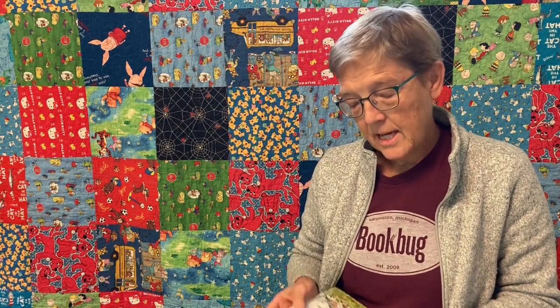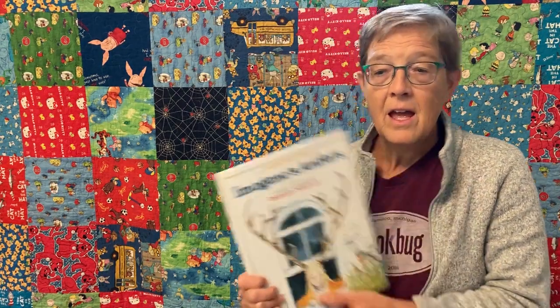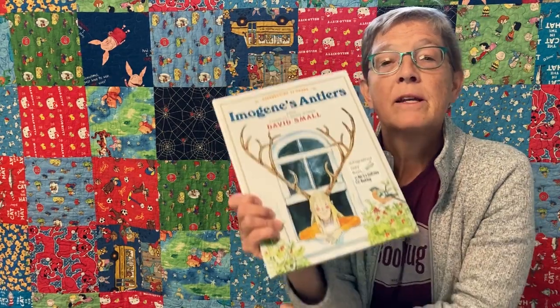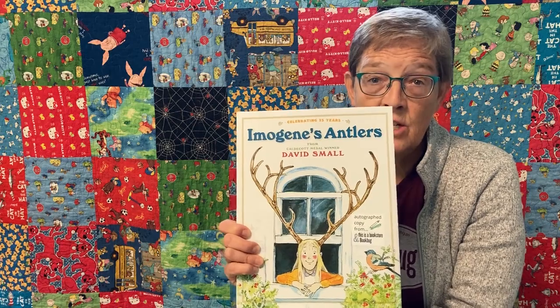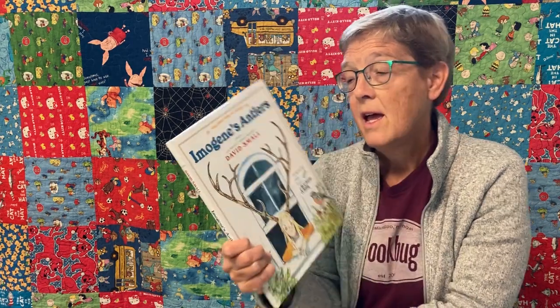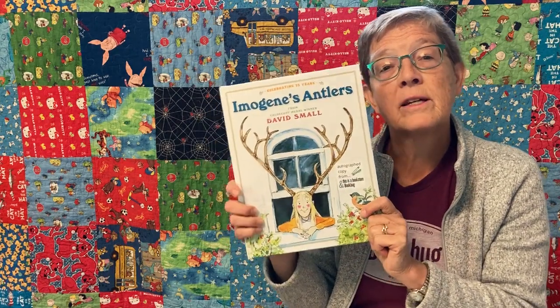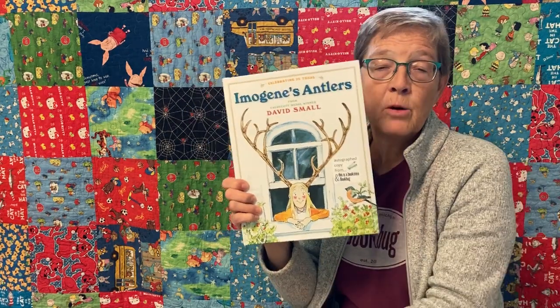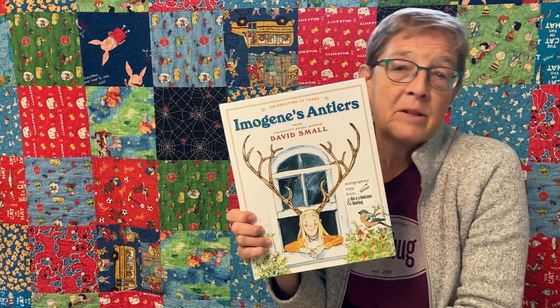Okay, the next books we're going to read are by David Small, and this book, Imogene's Antlers, has been around for 35 years. When my kids were little, they liked this book, right? And the publishers have reprinted it in honor of its 35th anniversary, and because now there's a new sequel.